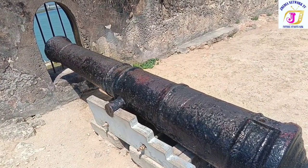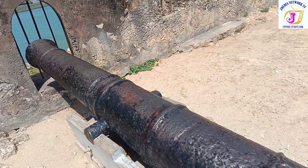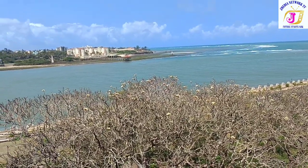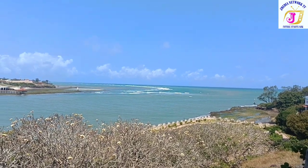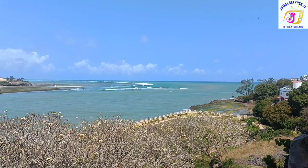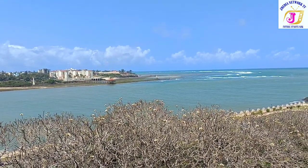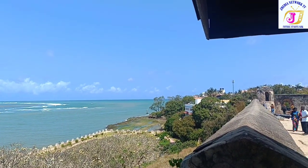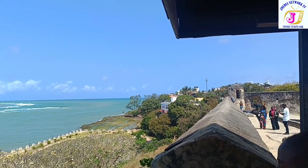That's a Portuguese canoe. So guys, at the top of Fort Jesus is where I see this view of the beautiful Indian Ocean. You can look, the way it's nice. We have some houses over there. We still have some visiting foreigners here.